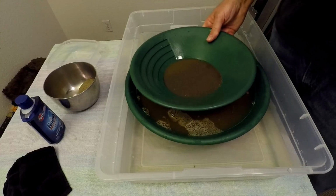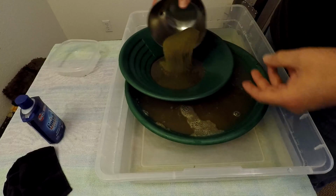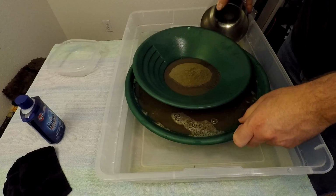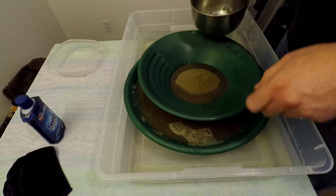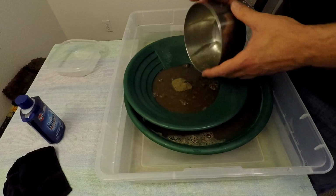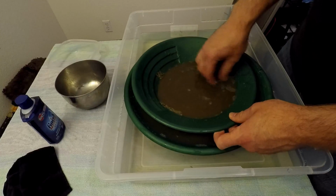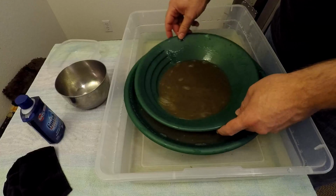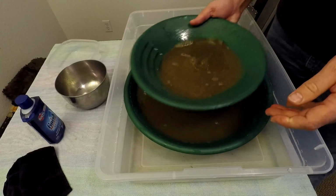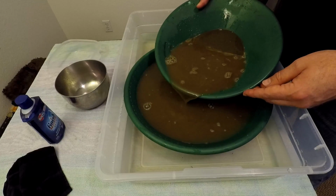What I'm going to do is dump this in, and we're just going to get it wet and attempt to wash the sand out a little bit. And then we're going to set up our blue bowl and run it through that. And when I'm doing that, I'm also going to dump in the concentrates from the other 2 bags of pay dirt that I've done individually to see if I can find anything in those as well.